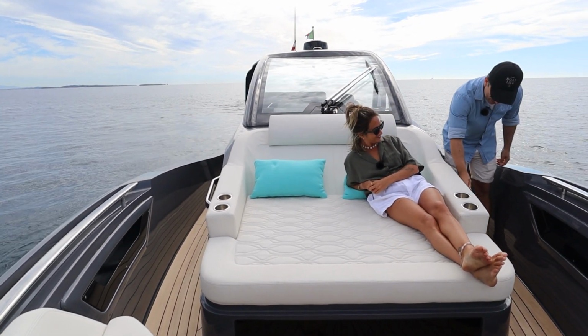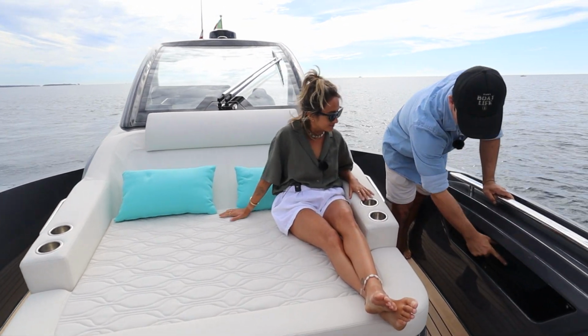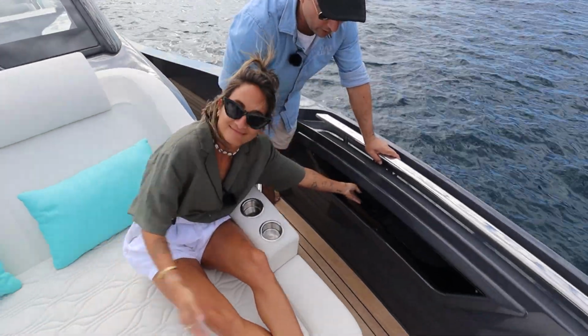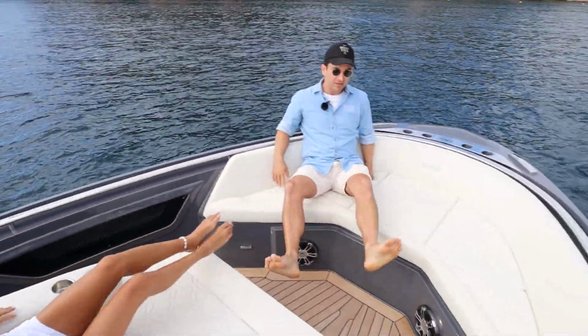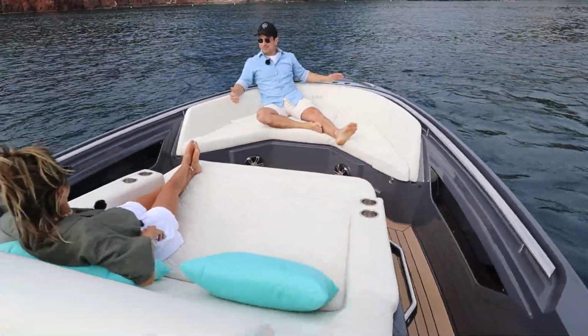So grab handle here, grab handle there. Space, I would throw your phones and things just in there because that's going to be out of the way and it won't get blown off when you're doing some speed. And then when we're in social mode, I'll just display this side. Oh, that's comfy. So this is what it's all about, isn't it?